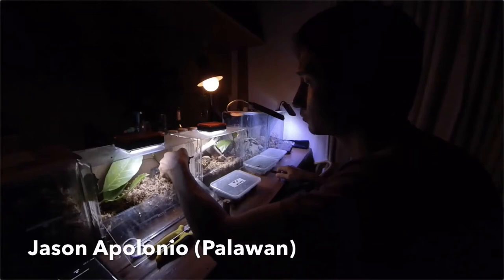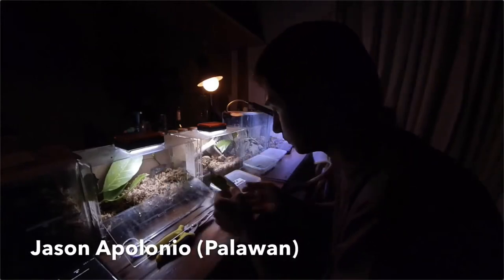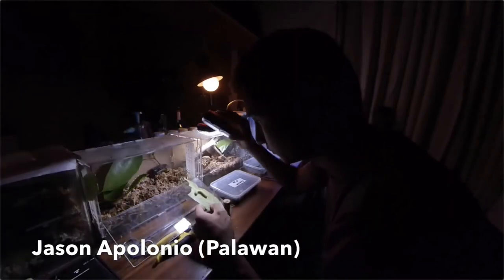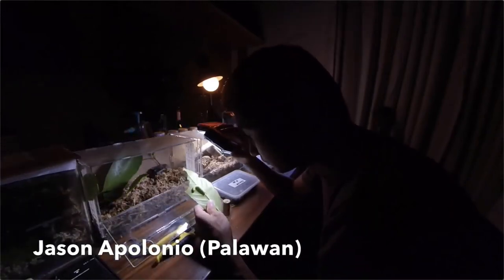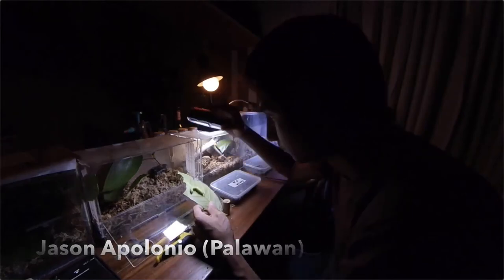And this is Jason Apollonio in Palawan. He transformed his aquariums into mini rearing containers. And right now he's documenting caterpillars in his own backyard.